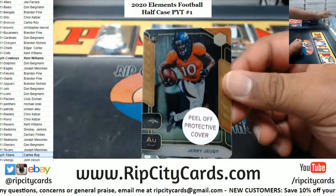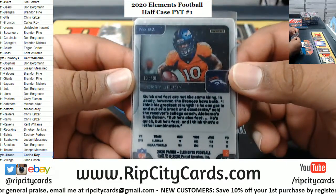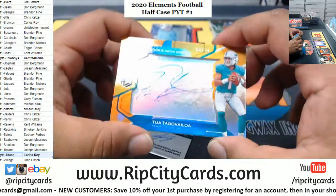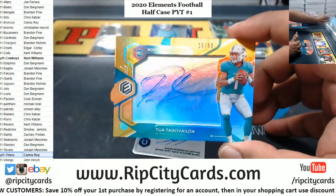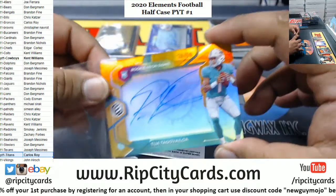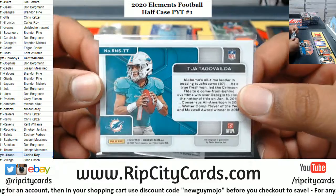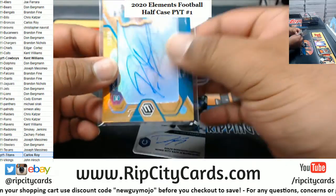Start this way. So I got a Jerry Jeudy metal card, rookie for the Broncos to 91. Back to back Jeudys to 199. The relic. Oh my God. Tua, baby. 16 of 50. The rookie neon auto. Oh man, I'm a little jealous. I'm not even gonna lie to you. I'm just a little jealous. I'm glad it's going to a good home though.